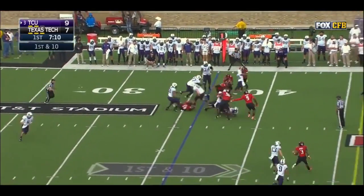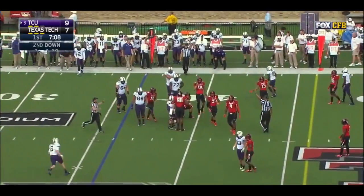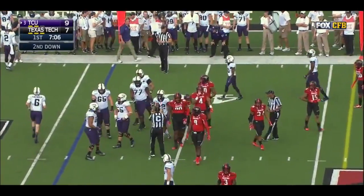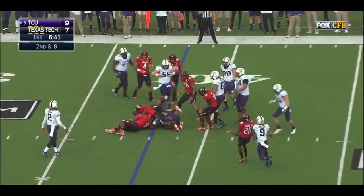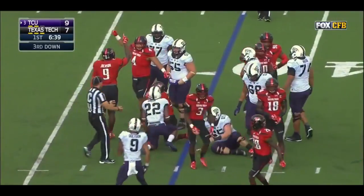Hands it off to Green on first down. He's got a short gain. The defensive line has done a nice job against the run so far. It's Green again. Not much there. Brandon Jackson.